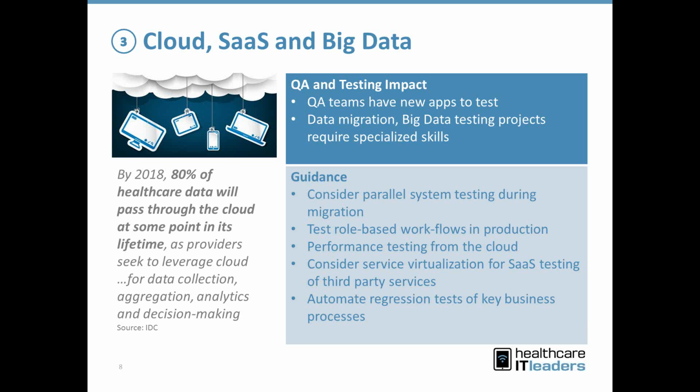When it comes to big data, you'll likely need more technical testers, white box testers with SQL and scripting skills. One more thing, when testing cloud-based apps, be sure to test role-based security. Often you'll get different results depending on who you log in as, if they have different security levels, which is a nice segue into trend number 4. Next slide.